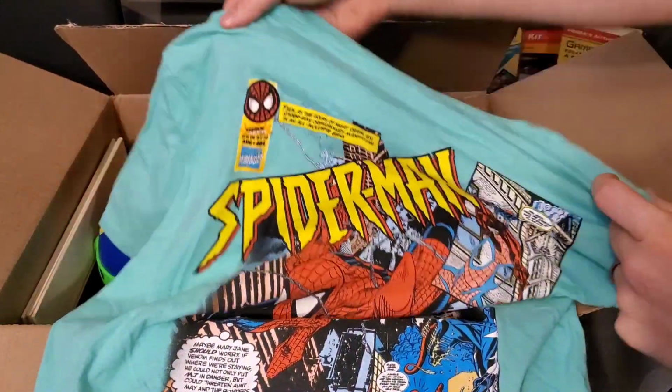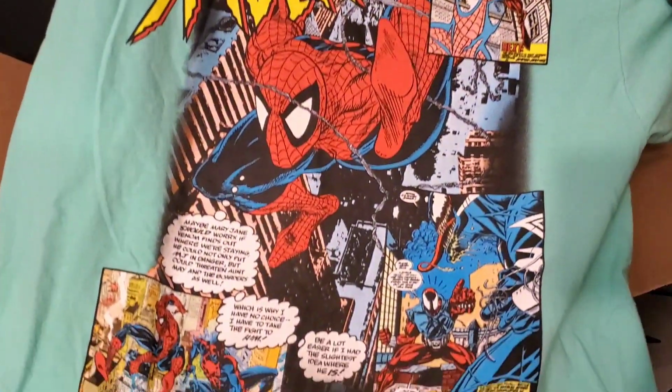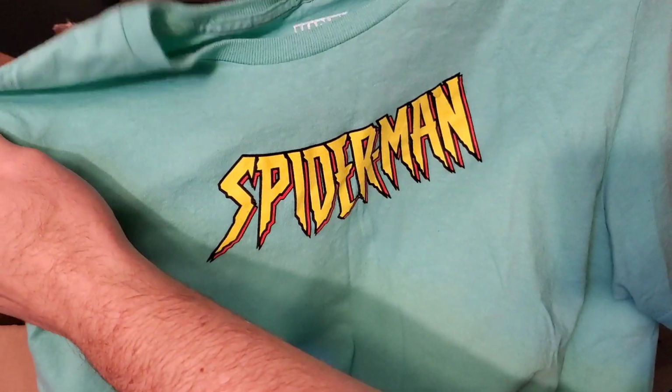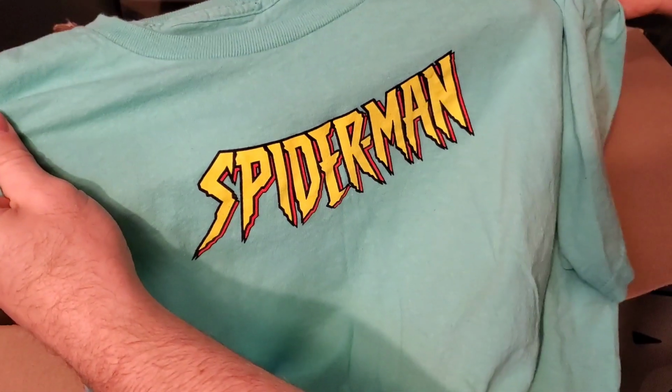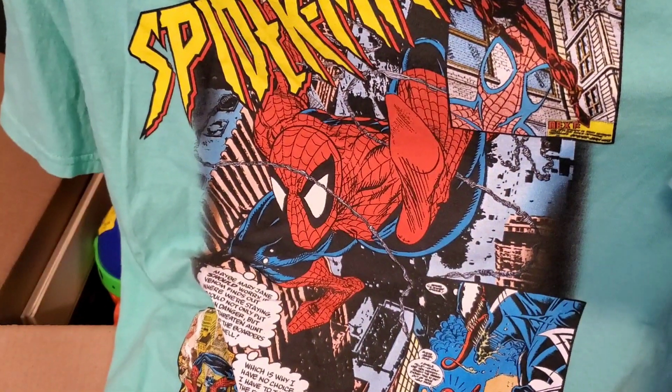And then one more shirt. This is actually the back of the shirt, but they had a pretty cool Marvel Spider-Man shirt with a pretty decent graphic on it there. And then the front just has that classic Spider-Man, you know, the animated series Spider-Man logo there. But pretty cool Spider-Man shirt. Big Spider-Man fan.